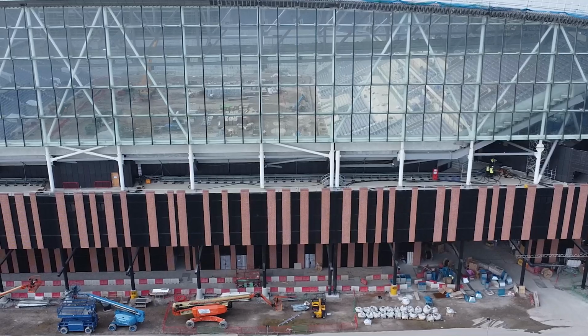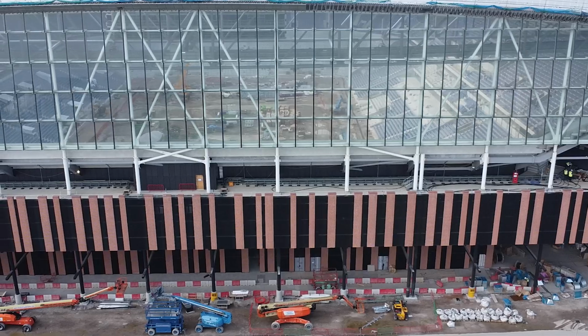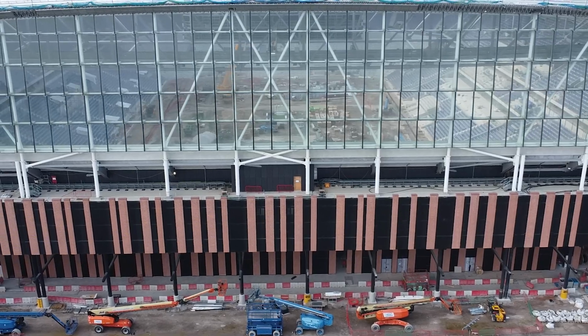I can't confirm that 100%, but this side of it does look done apart from the groundwork, and I'm assuming when the fan plaza's done, it's going to start bleeding up into here, so that's all going to get finished off, done and dusted.